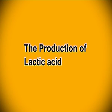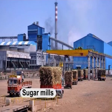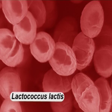Coming to the production of lactic acid. Lactococcus lactis originated from lactic industrial products has been extensively studied for its commercial potential, but strains isolated from plants have been given less attention in sugar mills. Lactococcus lactis, like many other lactic acid bacteria, is involved in producing lactic acid.